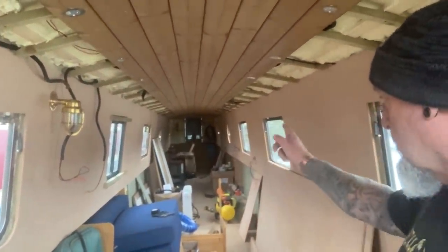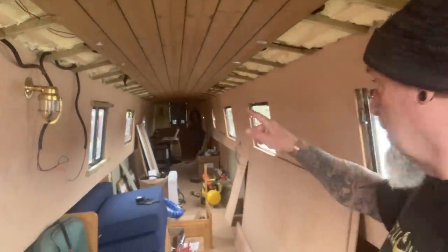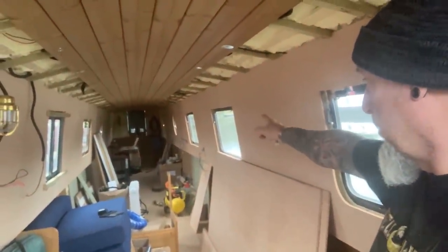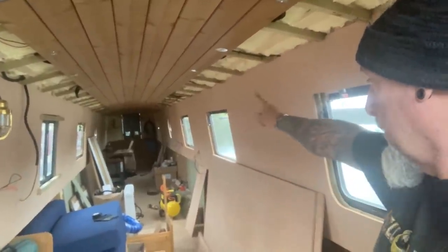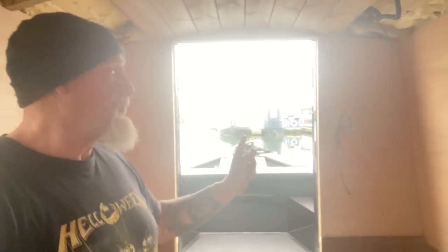Just then, once I've cut this one, cut the porthole, then there's just two sheets to put up at the end and get the stern bulkhead done. A bit like this one. Again, none of them are fixed in, they're just sitting there. Right, coffee first, and then I'll cut that semicircle.